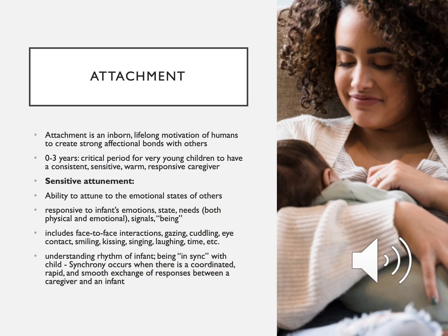During birth through 3 years old, we see that this is a critical period for young children to have a consistent, sensitive, warm, and responsive caregiver interaction and attachment. And attachment is an inborn, lifelong motivation of humans to create strong affectional bonds with one another. So we see that through attachment theory by John Bowlby and Mary Ainsworth, they determined that in order to best meet a child's needs, we need to consider how are we connecting with them socially? How are we responding to them emotionally?